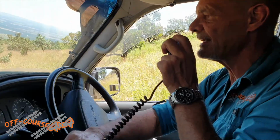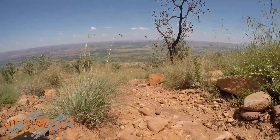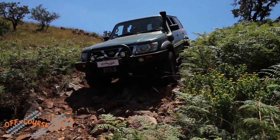And then just after that, there's a rock on the left, which moved more inward to the road. That can damage your wheels. Please check it out. Oh, you make it look so easy.